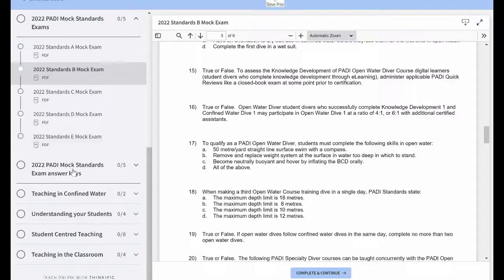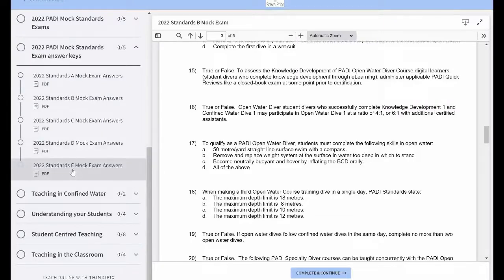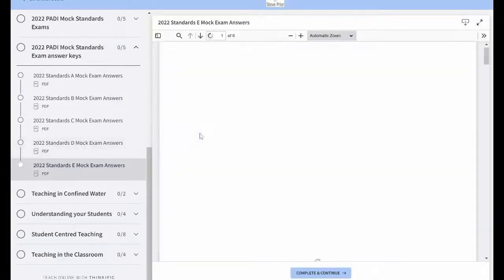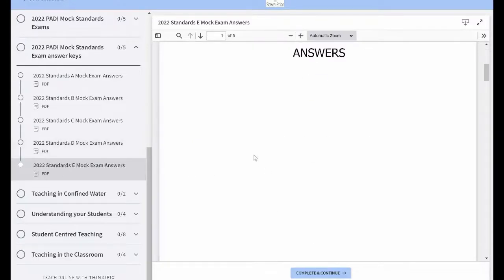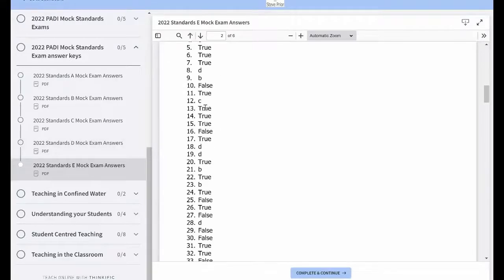Once you've done those, you can check them with your answers. So here I've just gone to PADI Standards Mock Exam E, for example, answers. And here you can check your answers, see if you've got the right ones or not. But of course, a standards exam isn't really to do with your knowledge of standards. It's do you know where to find the standards in your instructor manual? PADI call it an open book. You can have your instructor manual with you when you take the exam, and what you really need to do is know where to find the answers in the manual.